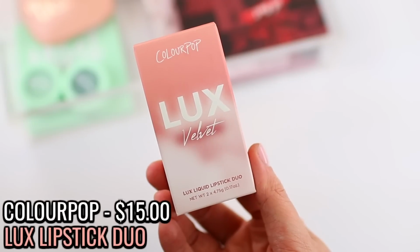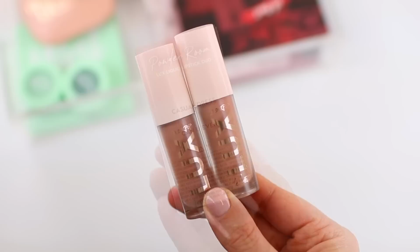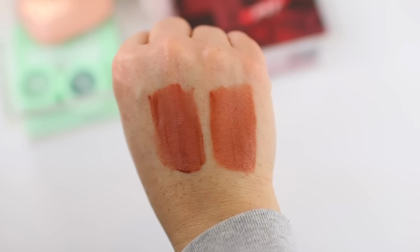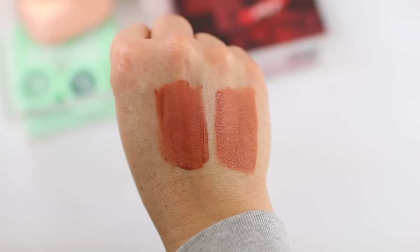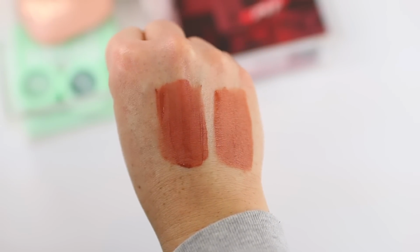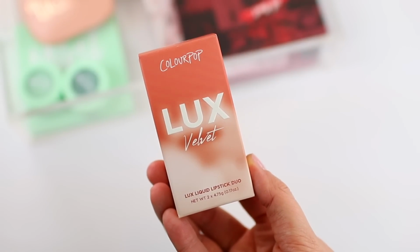You can purchase these separately for $8 each, or you can buy them as a duo. You get 2 different lipsticks for $15. If you see a duo that you think you would like, I do think this is a nice way to try 2 colors, but honestly, you're only saving $1, so it might be more beneficial just to stick with one if there's one shade that really appeals to you. On the Colourpop website, these are described as pillowy soft velvet liquid lipsticks that are supposed to create a soft diffused look, and I would say that's the perfect description for them.